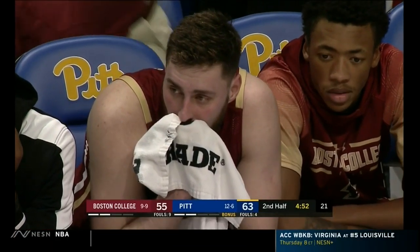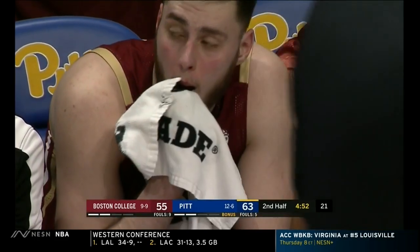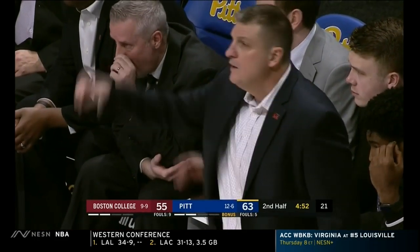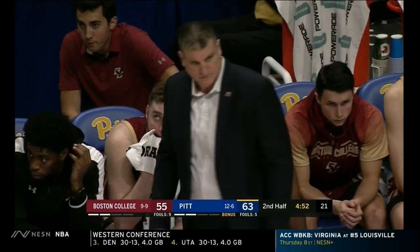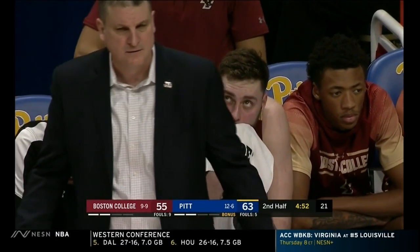Blocking foul goes against Boston College. There's Popovich. We talked about him before the game. His first action since December the 3rd. He scored 10 points. Tell you, this is good news for the future for BC, if not tonight.